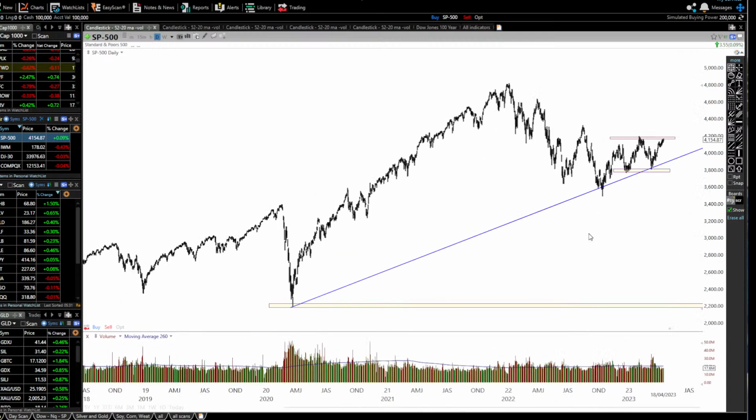So that big picture analysis through there, you can see here that we've got this sort of major trend line coming through here on the S&P 500. So we can see a bit of a support level through there, a bit of a support level through there as well too. And we can see that, again, we're right at that resistance level there.